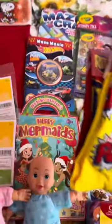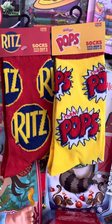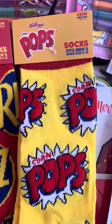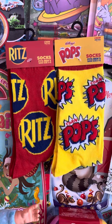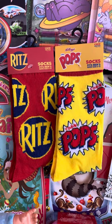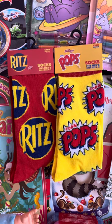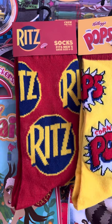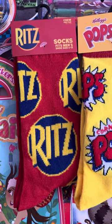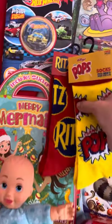These are probably my favorite from the haul. They're going to be stocking stuffers. They're these silly socks, and Dollar Tree gets them from time to time. They're great to stock up on when you do see them. They go quickly, and they're great for Easter. They're great for stockings. They're great for gift giving. But my son, he's going to get these in his stocking. He loves Ritz crackers and corn pops. Those are just really cool.